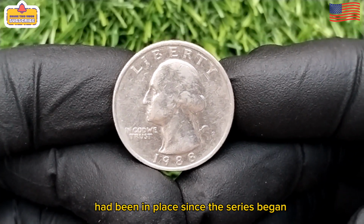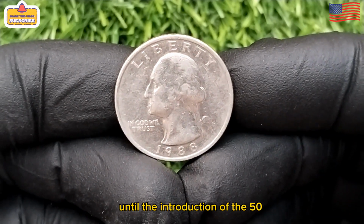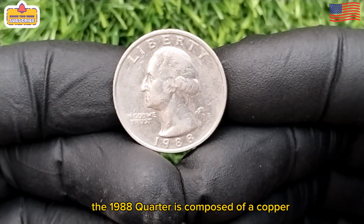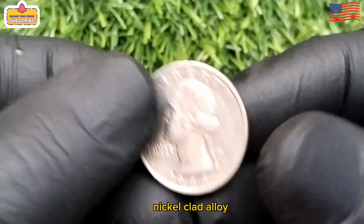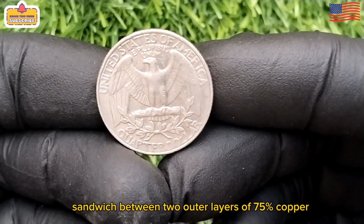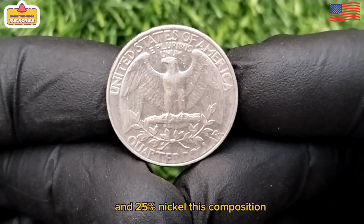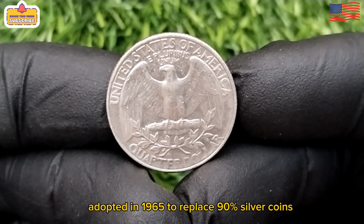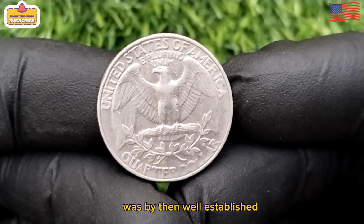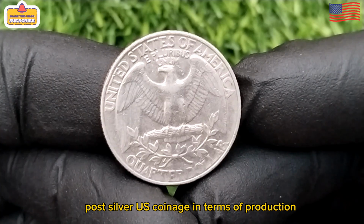This reverse design had been in place since the series began and would remain unchanged until the introduction of the 50-state quarters program in 1999. The 1988 quarter is composed of a copper-nickel clad alloy, which consists of an inner core of pure copper sandwiched between 2 outer layers of 75% copper and 25% nickel. This composition, adopted in 1965 to replace 90% silver coins, was by then well established, making the 1988 quarter consistent with standard post-silver U.S. coinage.